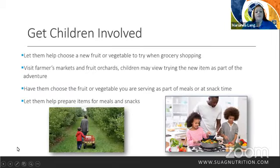Let them help choose a new fruit or vegetable to try when grocery shopping. Have them select a new item that they've never tried before, or even get them to try a new color of fruit or vegetable. One example would be apples. If they normally choose red apples, encourage them to pick yellow or green to try a new flavor.